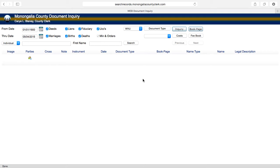Searching for federal and state tax liens using the Montague County Document Inquiry System. This is going to be just a very specific thing that we're going to look for, so all you have to do is pay attention. I'm going to show you today how to look up an individual or a business to see if they have any federal or state tax liens hanging around out there. Okay, so let's get started.